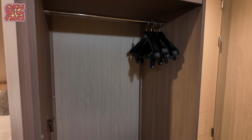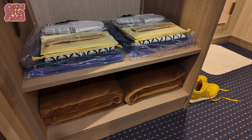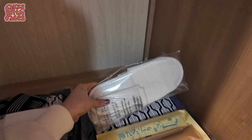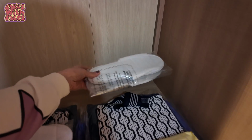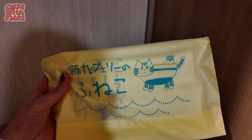There's a little bit of storage space here to hang your clothes up. Some extra blankets at the bottom if you get cold. What is all this stuff? I've got some slippers. That's very Japanese, to give you slippers to wear indoors. Toothbrush is provided. There's Funeko again.